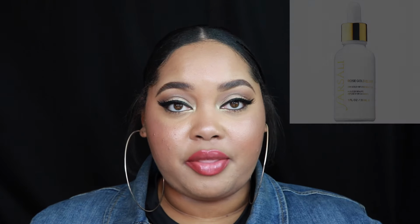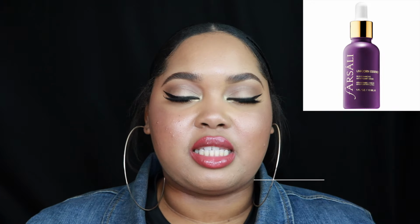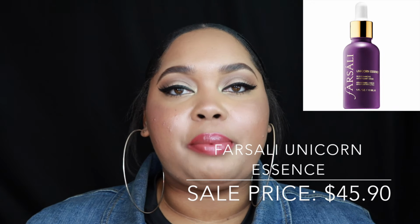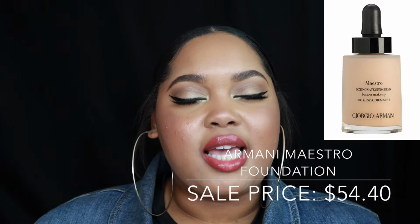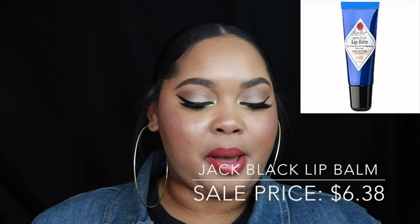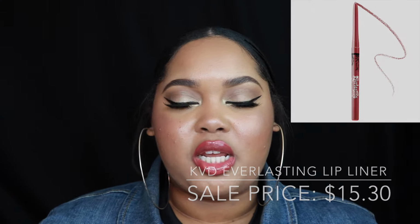I'm curious about the Farsali Rose Gold Elixir and Unicorn Essence. This is something that's extremely popular on social media, more specifically Instagram. I also want the Armani Maestro Glow Foundation. It's something that I've been playing with. I want some Jack Black Lip Balm. I want to check out in store the Kat Von D Everlasting Lip Liners. I may or may not want some of those depending on the formula, but they are out now.